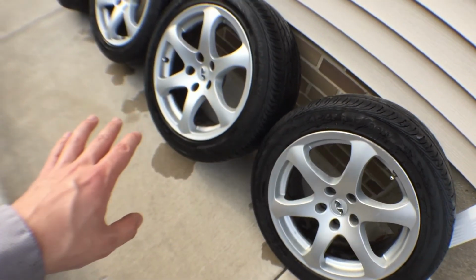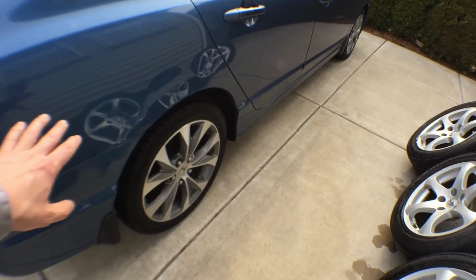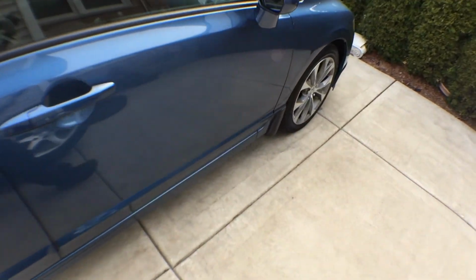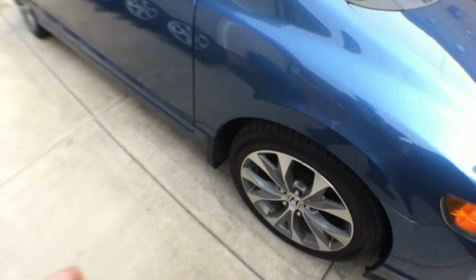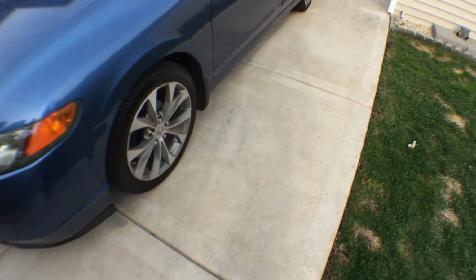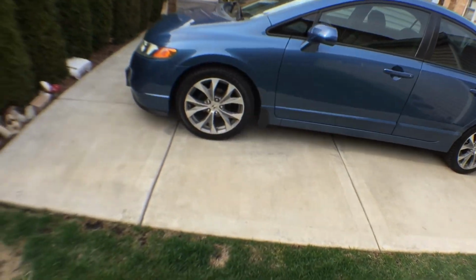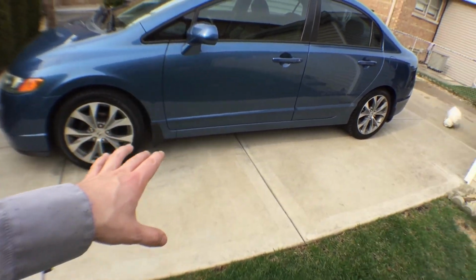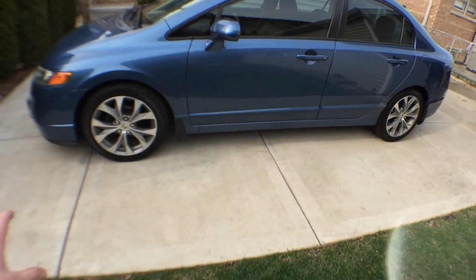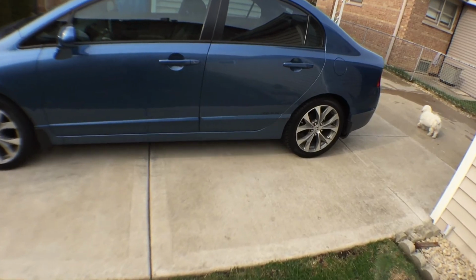Once these things dry up, we're gonna toss them on the car and we'll see first impressions, how they look, how they fit. And like I mentioned before, I don't have the hub centric adapters, and I'm not sure what kind of lug nut seat those Infinity ones are, but we will just put them on the car, see how they look. We won't drive it, but give you guys a general idea on how those wheels would look, maybe with a better tire setup.